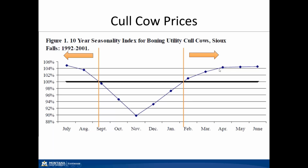So if you have the capability of keeping your cull cows and holding them till after the first of the year, you can get a better price for those cull cows. Maybe feed them a little bit better, add a little bit of weight to them. And that then can add to an increased revenue for your operation. Now, that's not saying everybody has that capability, so keep that in mind.